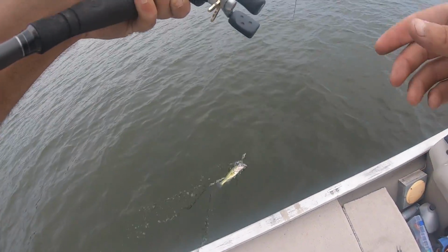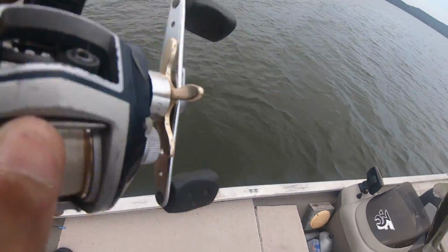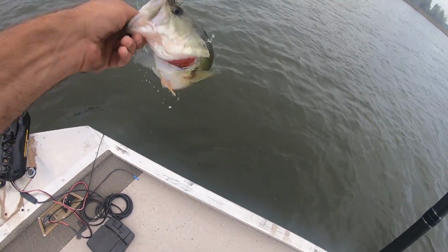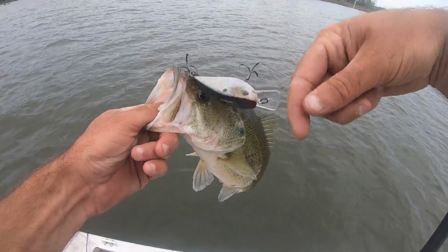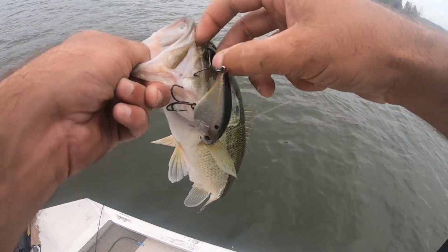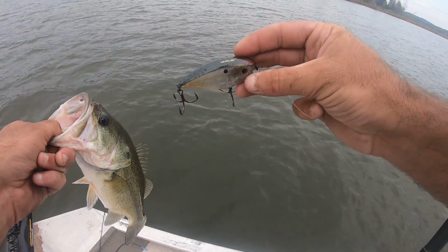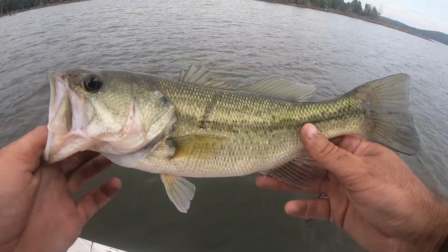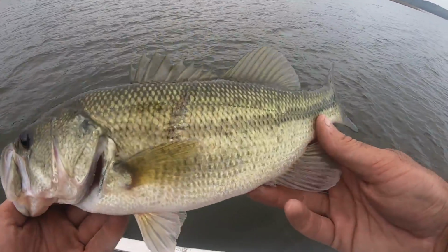Come here, fishy. Woo! There we go. That's a little bit better. That was worth a move over here. Oh man, he's mad. Check it out. Swapped over to a little bit smaller, flat-sided square bill crankbait. It's a 6-inch Crush 75 Flat X, and they got our best green bass of the day. I will take it.